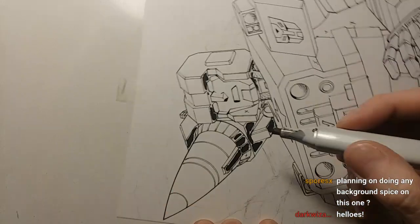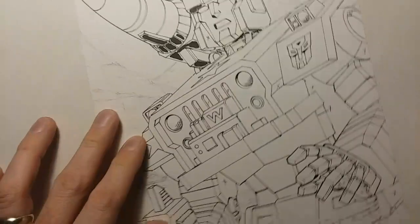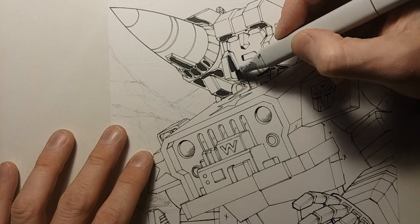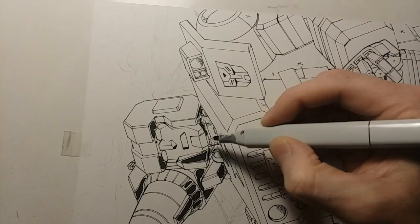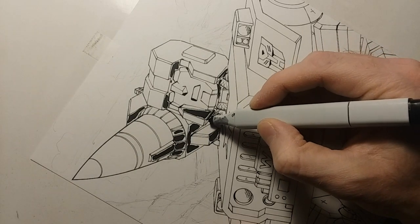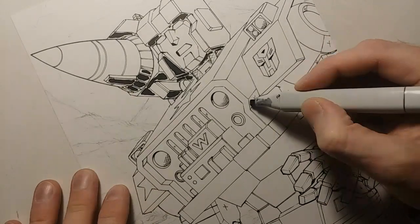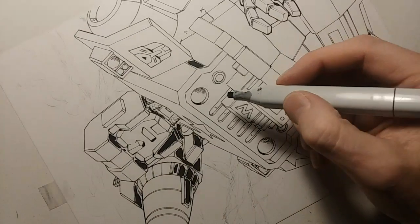Yeah, I'm gonna do like a G1, the kind of rocky area they're always on where the arc is in G1. Here, I'll do something like that in the background. Right now I'm just kind of filling in the large black spaces here.